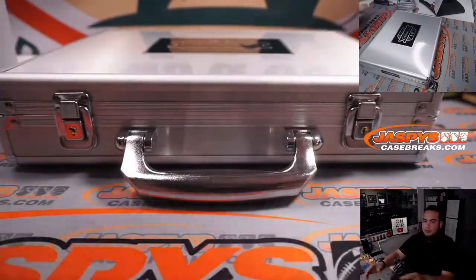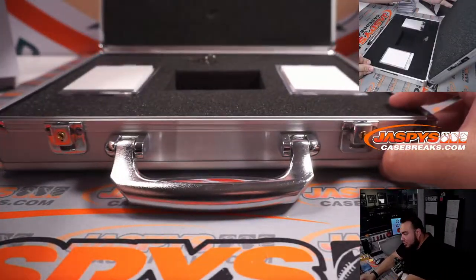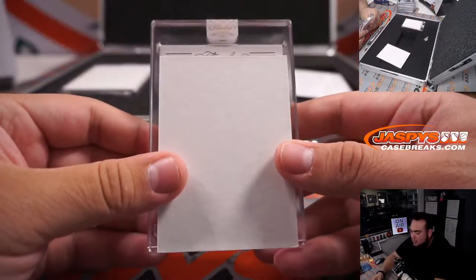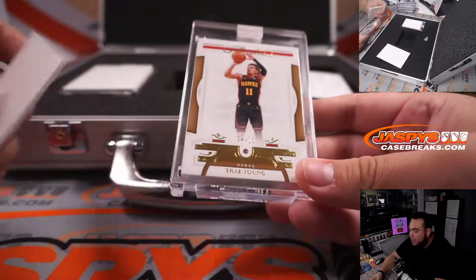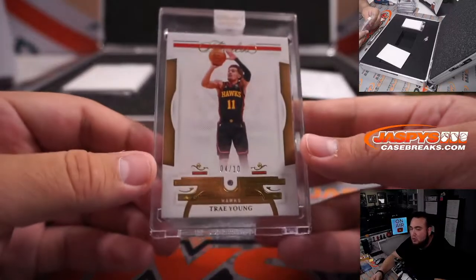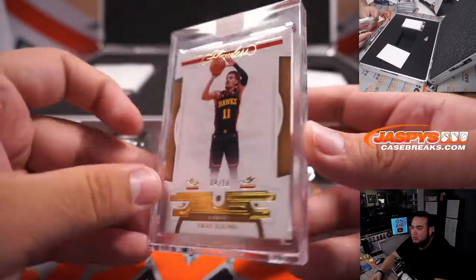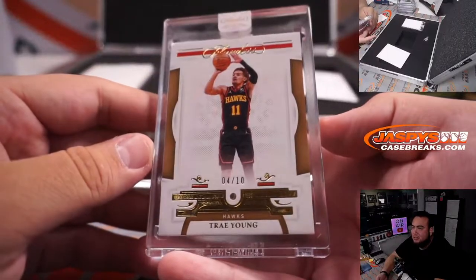All right, good luck, people. Good luck, good luck. So it looks like the diamond's on the right side of this case now. So we'll go with this one first. And it's Trae Young, 4 out of 10, gold diamond. Gold. Atlanta Hawks, Dusty.